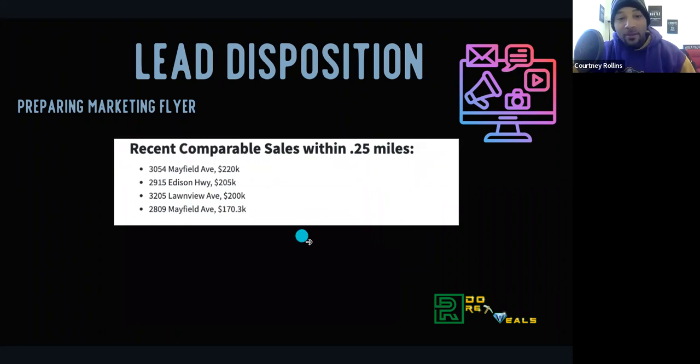Recent comparable sales. I put the recent comparable sales, and you want to make sure these are actual strong, good sales within the last 6 months. We discussed that prior in our acquisitions, but just like when you're checking on the value, you want to share these as well.